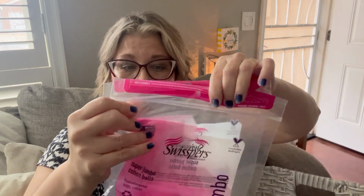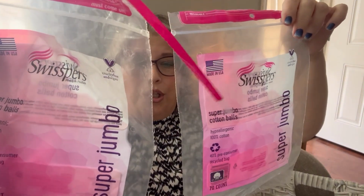Let's go ahead and start off with the non-wax items first. I got through 2 packages of my Whiffs Super Jumbo Cotton Balls. I really love these for cleaning up wax when it's in an element warmer or it's not a removable dish. I can just plop the cotton balls in. They're super cheap on Amazon. I buy them in bulk, so it's a great deal on there.